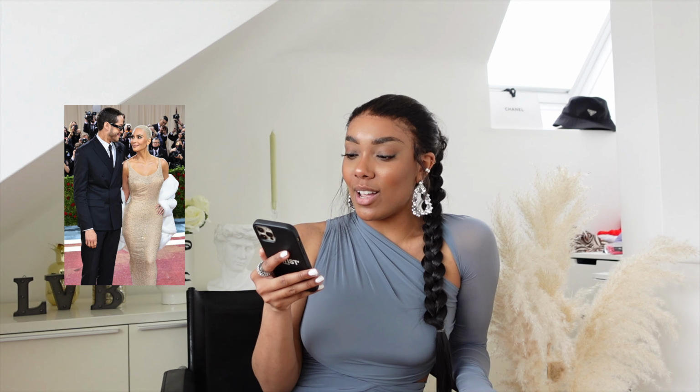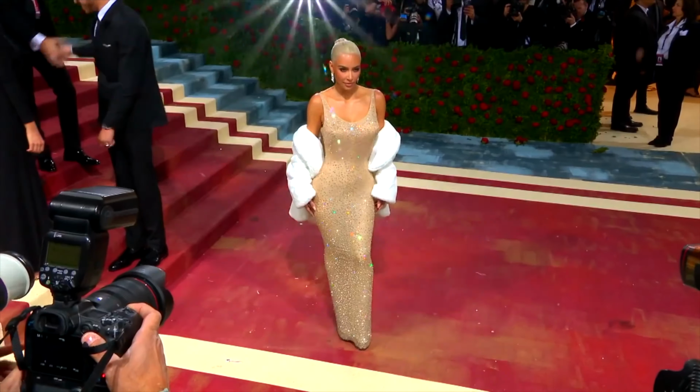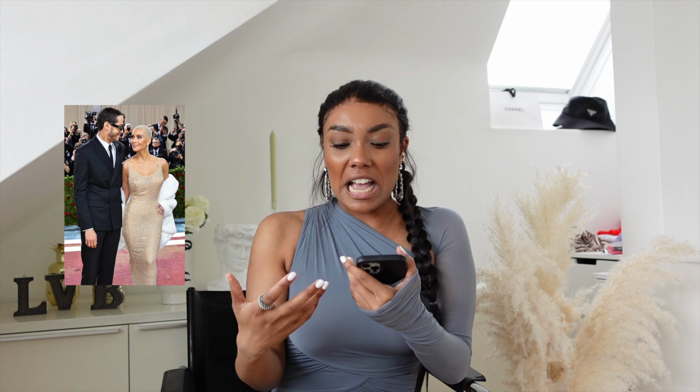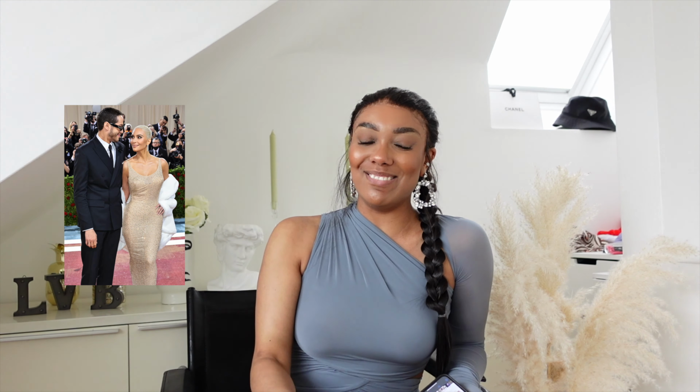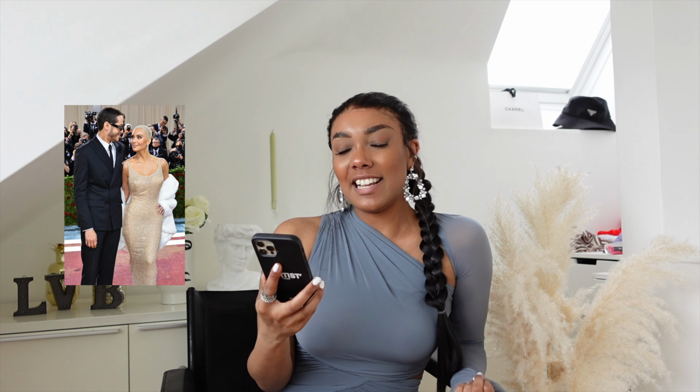And then last but not least, we have Pete Davidson and Kim Kardashian. So Kim Kardashian is actually wearing the same dress that Marilyn Monroe wore to sing Happy Birthday, Mr. President, and Pete is wearing Dior. So again, I've got a lot of mixed emotions about this dress. Some people absolutely adore it. They think it's such an iconic piece of history that we're literally witnessing right now. And I'm just kind of like, Kanye could have dressed you better. Just gonna sound so mean, but, oh my God. No, it's just not really giving for me.